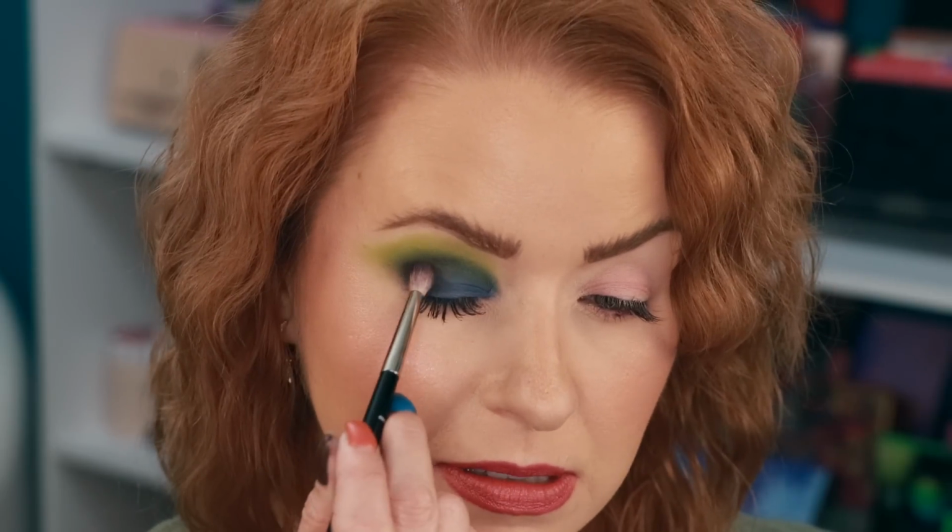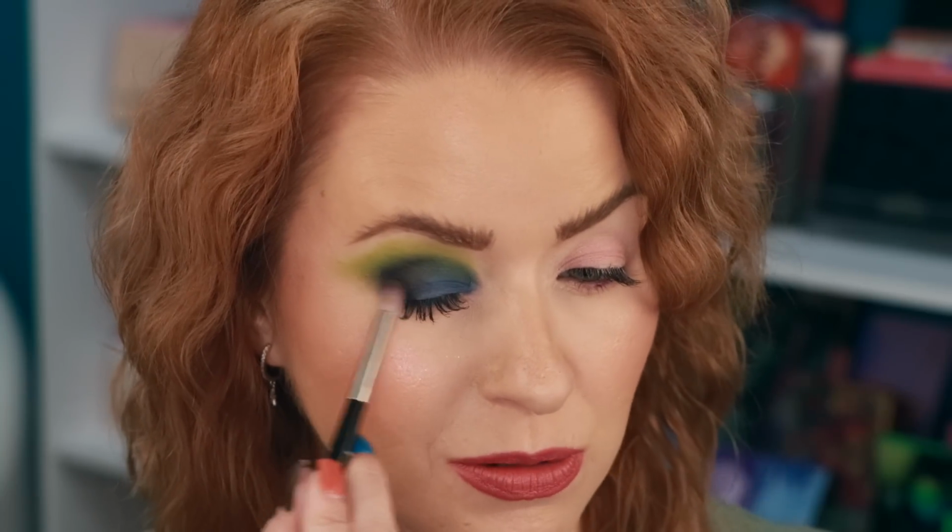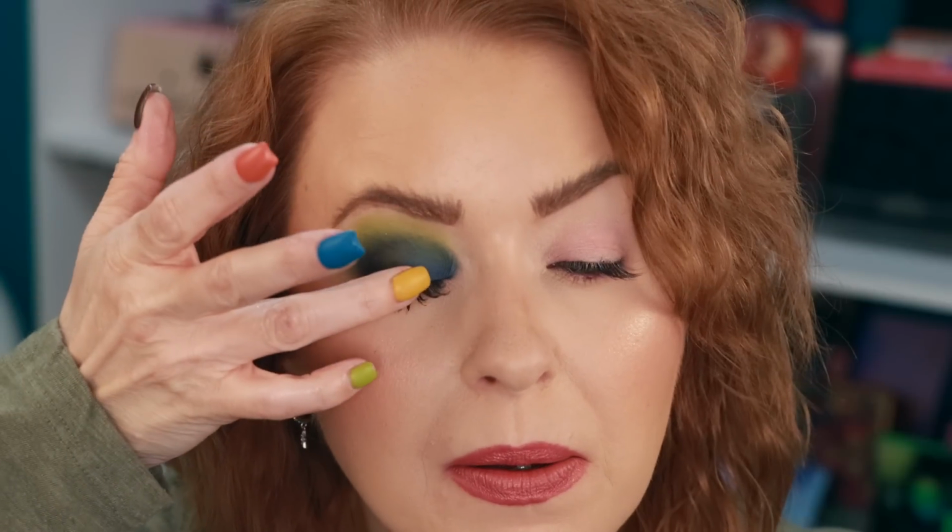Now, I don't know that I'll leave it like this, just because I want to try the shimmer shadows, but I at least wanted to do something complete to where if you wanted to leave it like this, you probably could. But I think what I'm going to do is just add something in the center and I'm just going to go in with the lime green shimmer. I'm going to pick that up on my finger. See what it looks like.